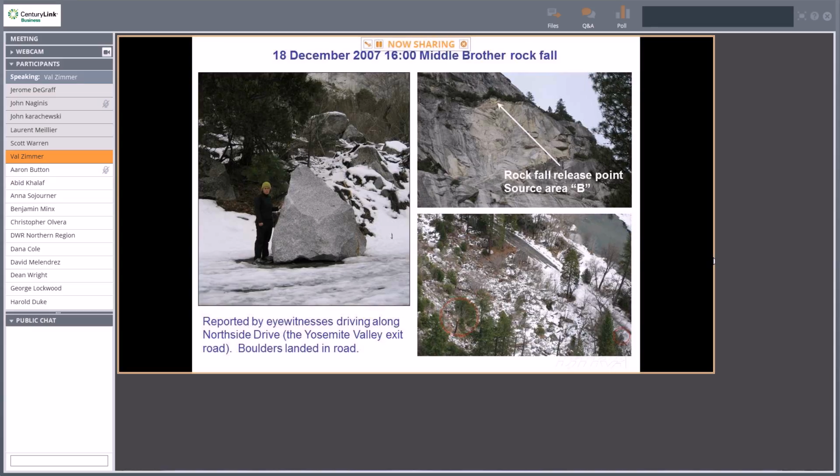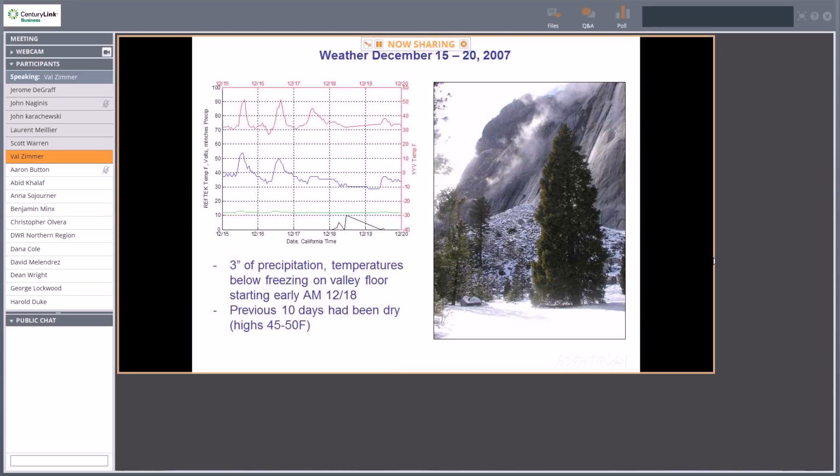And so, this was interesting because it didn't hit anybody or cause any problems, but it did impact infrastructure. And you can see that it also decapitated a tree down below on its way to the road. And there were other fragments as well on the road. It was not a single boulder. It broke into a million pieces, and there were little fragments all over the place.